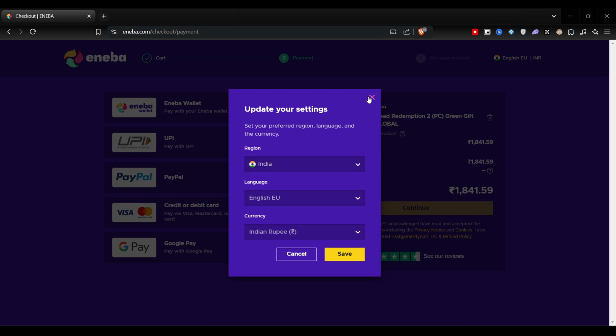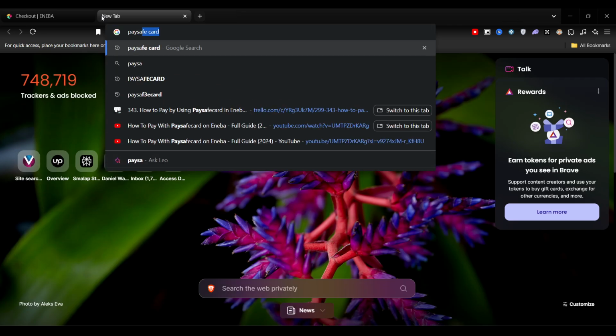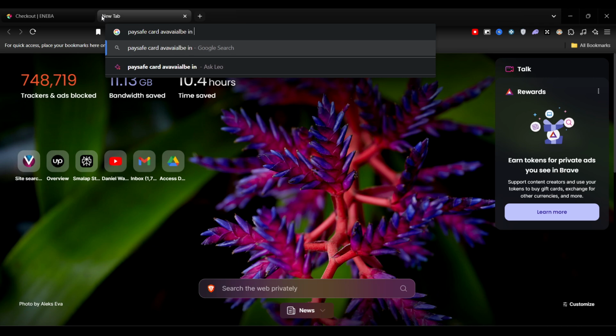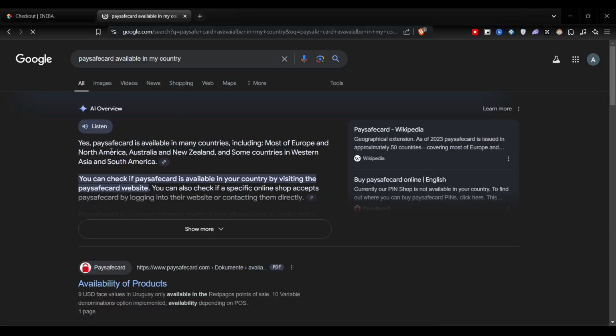So this is a very important thing. You have to just go to Google and search for Paysafecard available in my country, right? So you have to search for it and usually it will show up. You can see here many countries including most of Europe and Northern America and Australia and New Zealand, right? So in Asian countries it's not available, but if you are from that continent, then of course you can use it.